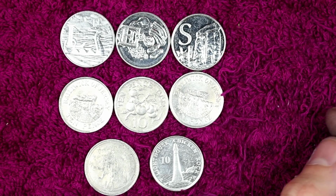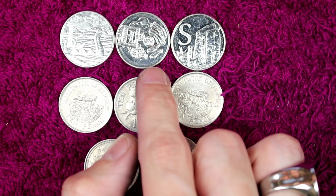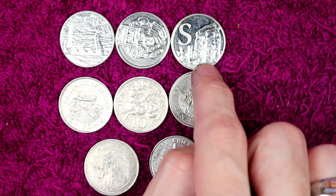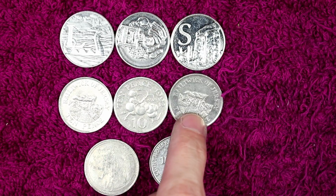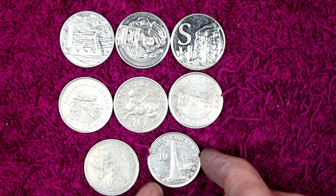Well, there we go. There's all our finds. We got letter L and E from 2019. I think E is a new one as well. S from 2018, which we've already got. A Jersey, a Guernsey, and a Jersey, and then an Isle of Man, Lighthouse and Chicken Rock.